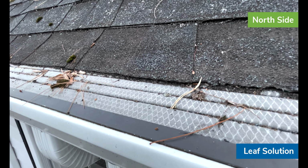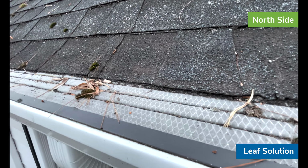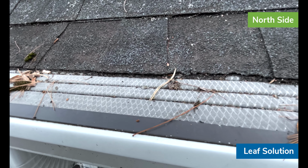This is Leaf Solution on the north side of the garage. You can see here it is pretty clear right now.